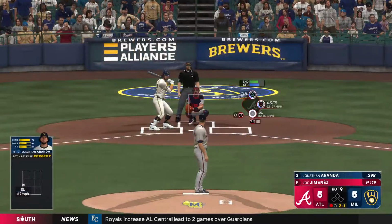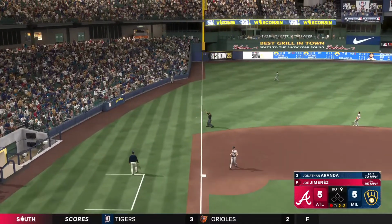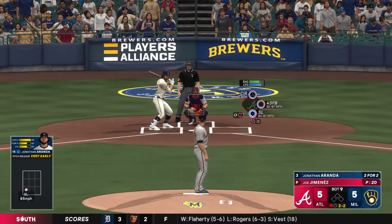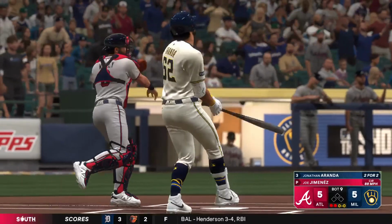He's really been able to slow down the game tonight with his at-bats, and in the biggest one he's had so far, he doesn't look anxious at all. Swing and a ground ball, and it goes just foul. Swings and misses, struck him out.